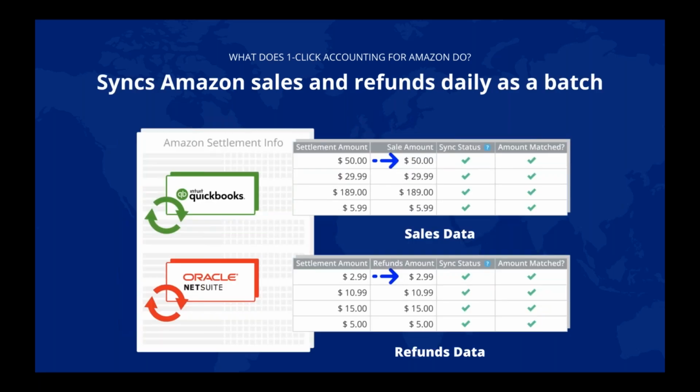So we sync Amazon sales and refunds daily as a batch. And you can see this here. We have full sync status information. We have identified if there's an account match. If there are items that are missing, then we can synchronize those and ensure that those are put into each of the different areas.